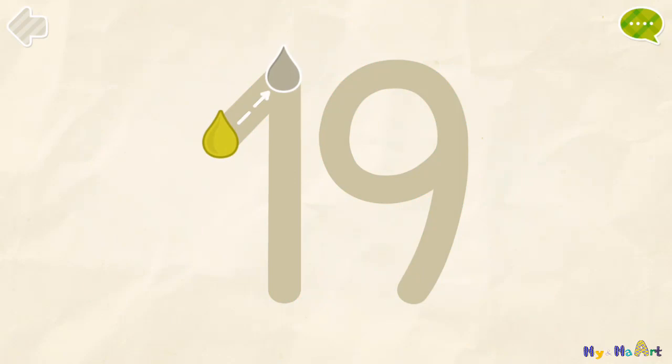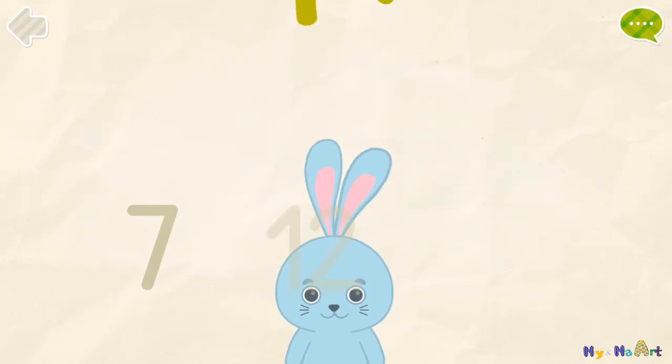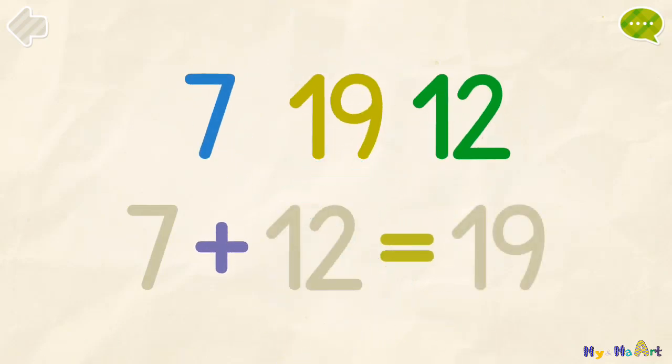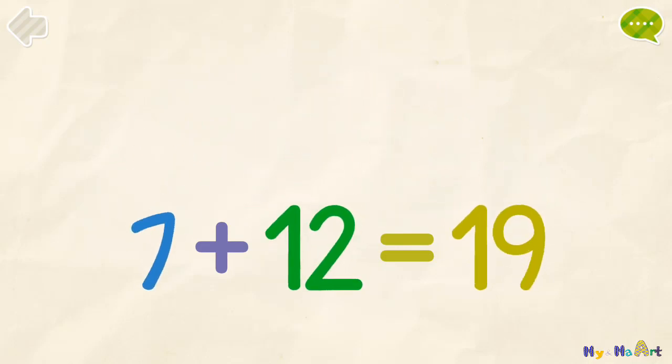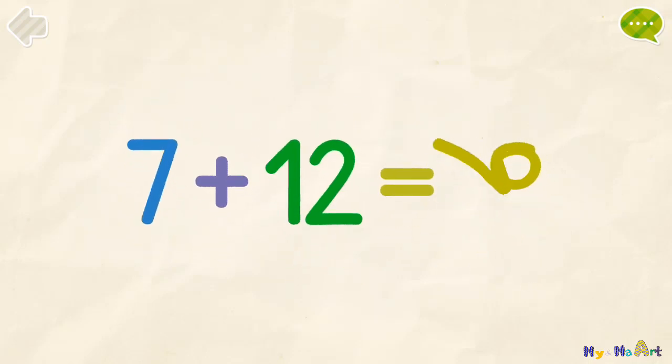Color the number 19. Perfect! Put the numbers into their places. 7, 12, 19. 7 plus 12 equals 19.